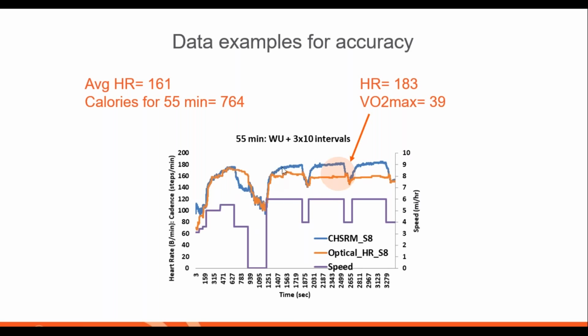And you can see that the optical, which is in orange, wasn't truly tracking the heart rate. It may have been the poor algorithms, maybe poor optomechanics, who knows what the problem was, but it was believable if someone didn't know any better. It was not correct though.